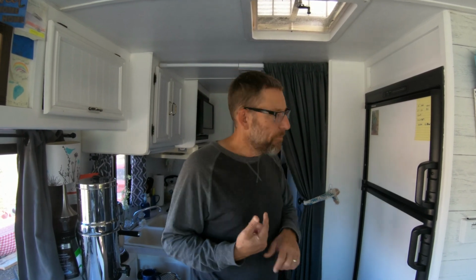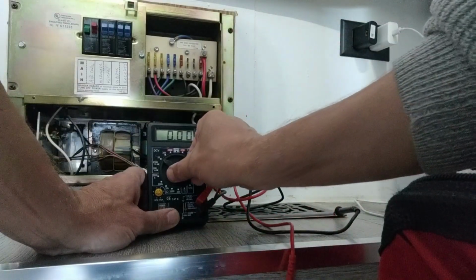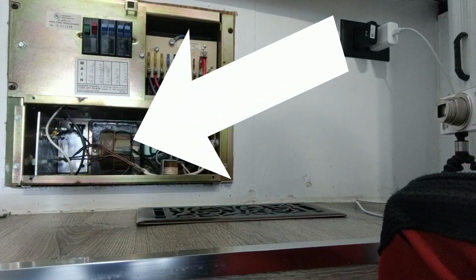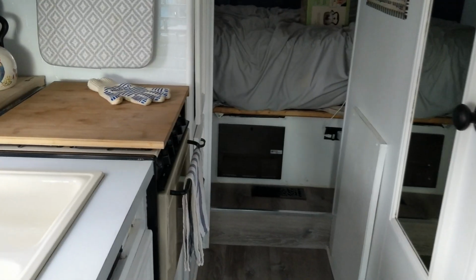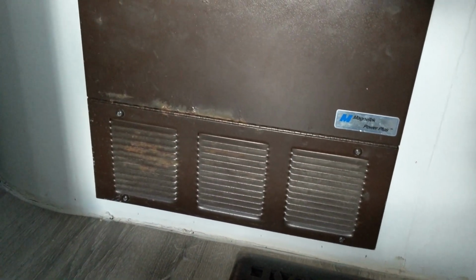And what we had was a Magnatech Power Plus that came with the rig. It wasn't 1993 technology. It was like 1929 technology that was still installed in 1993. It was horrible. That little power converter makes all kinds of noise. And so we replaced the power converter, and it was a perfect install. It was great.